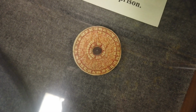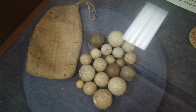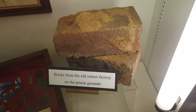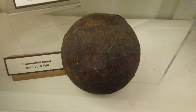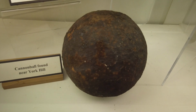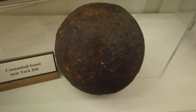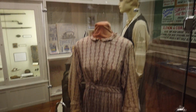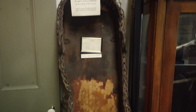And that is a Confederate calendar carried by Confederate soldiers. And here, to pass time, soldiers played with marbles made out of clay. Here are actual bricks from the prison. That's crazy. It's from the cotton mill. If only those bricks could speak. Incredible. So this cannonball here was found on York Hill, which is right nearby, and it was used to fight off the Union troops, and it was one of the last Confederate victories in the Civil War. Right there. Early 20th century casket.